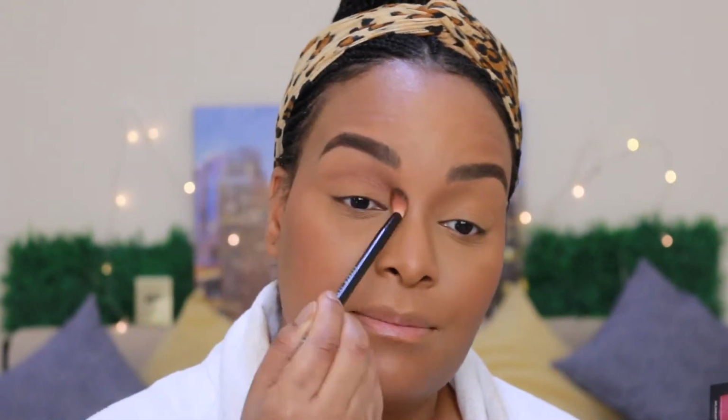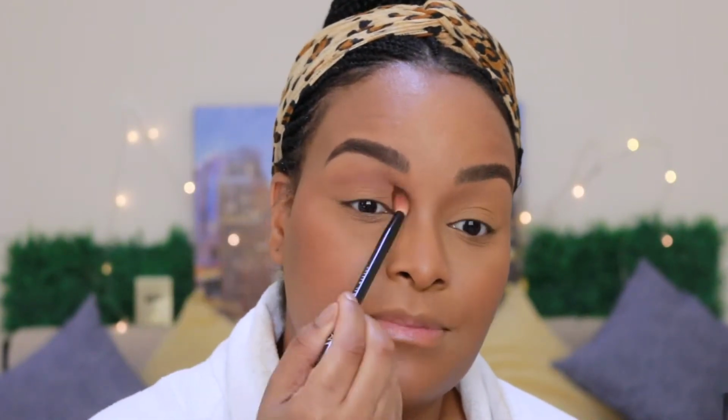I'm going in with the Urban Decay Born to Run palette, and I've been loving to use these two colors here, Reef and Still Short. Once you get your product there, make sure you tap off the excess, because like I was saying, we don't want any product falling into our eye and potentially causing irritation.